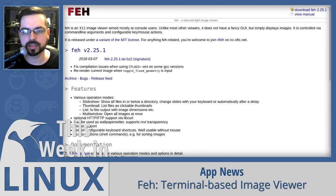But I wanted to talk about it because this is a very interesting application I just recently found out existed. It allows you to view images in a slideshow, a montage mode, and a multi-window mode, which just loads each image into its own window. But it uses an X server display window, so the only thing in the window is the image itself. So it's a very minimal approach to an image viewer. So if you want a command line solution for this, or maybe even a scriptable solution, this is a pretty interesting application to check out.